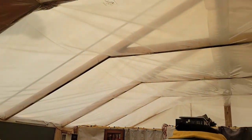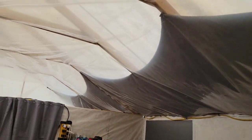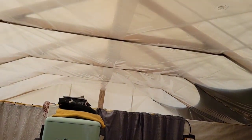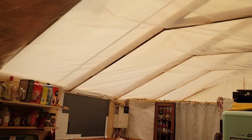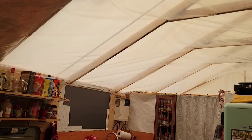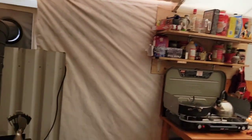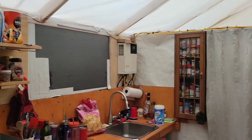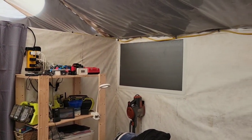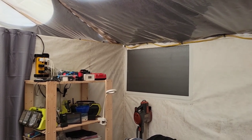So by putting this poly up, creating that extra air gap, and maybe even adding some little blankets up there to stop the drafts coming down, the poly I think is what really did it. It gives that air gap between the tent and the poly, and believe it or not, it does create a small R value. We've got the windows styrofoamed over here, and that one over there we taped around the edges to keep the drafts out.